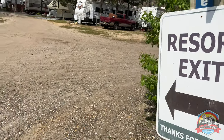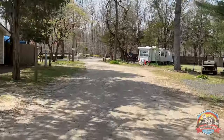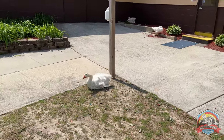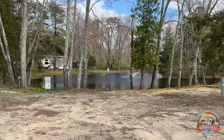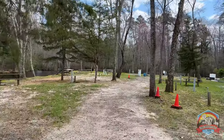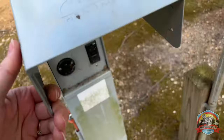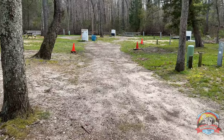Another concern we had during our stay was the exit. It was a little tight, but just take your time. We got out, no problem. This park does have its own fishing pond, which means there's nearby geese who frequent the park as well. And just beyond the pond are the tent sites. These sites also offer water, electric, and cable. So feel free to bring that big screen.